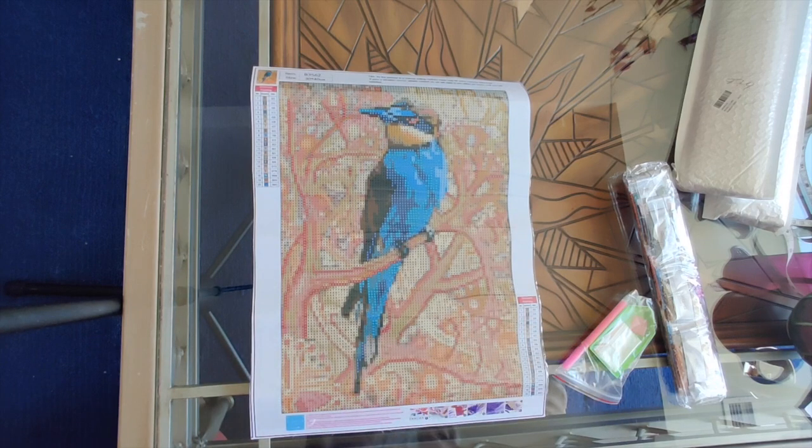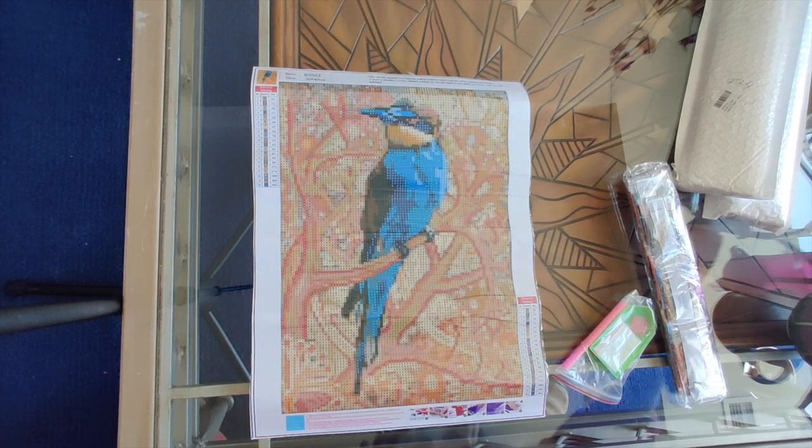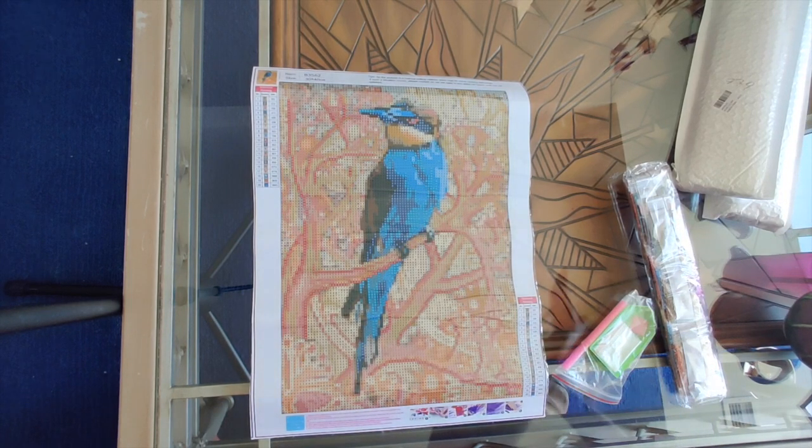So this one here, I call Bird in Bush. It is advertised as 30 by 40. That is the canvas size. And it is less than $10 US.